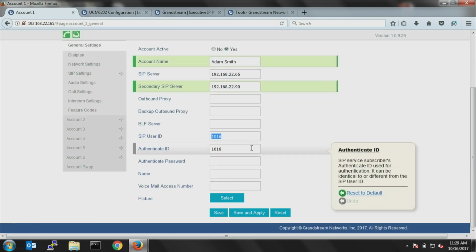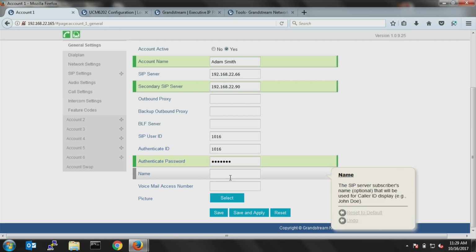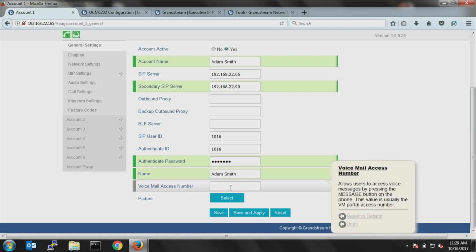For the SIP account, this is where you enter the SIP username. For example, I'm using extension 1016 with authenticate ID with the same extension number, then include the SIP password associated with that extension. Then under the name, that's the caller ID name that the phone actually sends when you call from that specific phone. If you would like to send your name as a caller ID name, just type it in there under name.